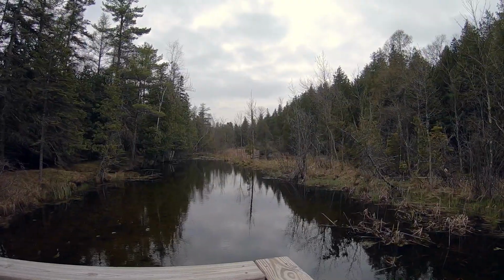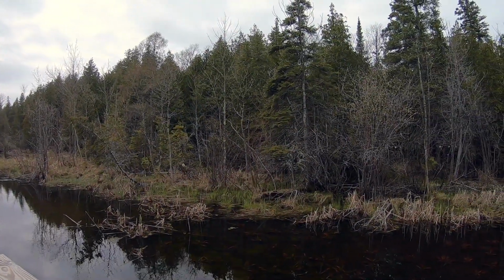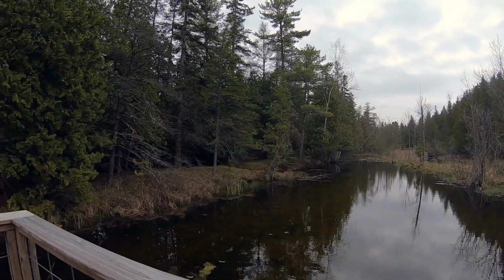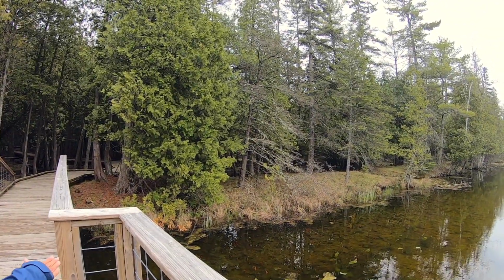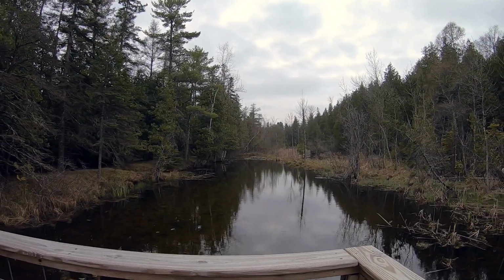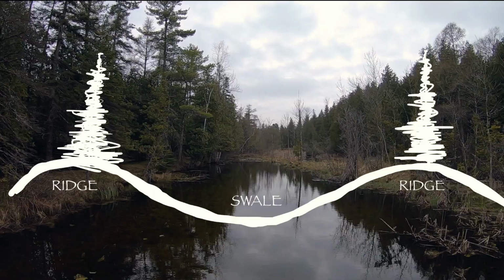These trees are growing on a ridge. A ridge is an old beach of Lake Michigan. The trees over here are growing on a ridge also. The ground between the two ridges is low and it holds water, and we call that a swale. This is a ridge swale formation.